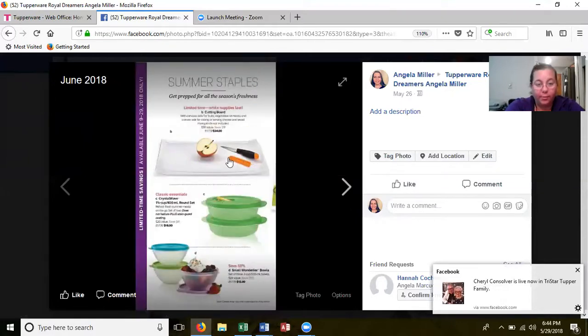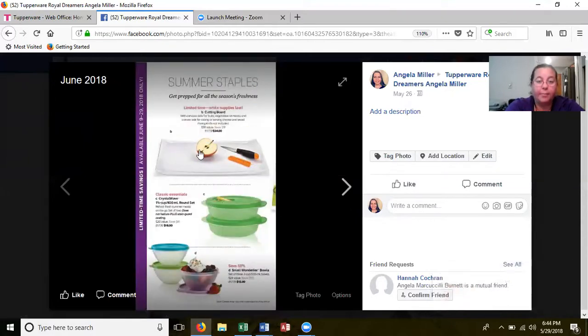We do have the cutting board available for a limited time. I have this cutting board and I absolutely love it. It's a lot thicker than most cutting boards. It's got the nice grooves on the side and the curve up so it doesn't make a mess. Yeah, I love it too. I'm getting another one. I'm thinking about it.